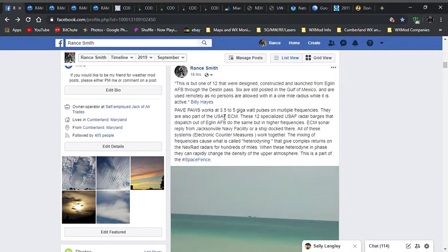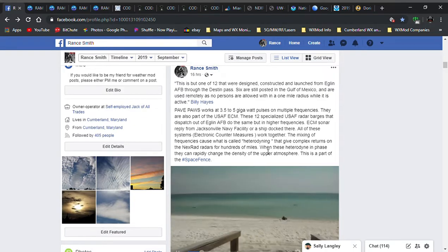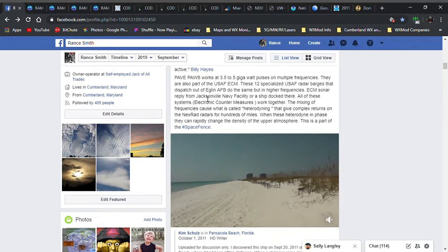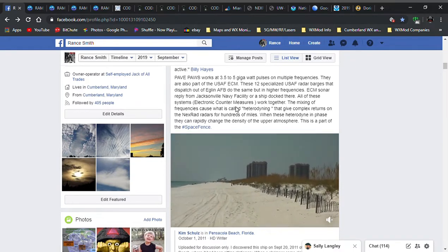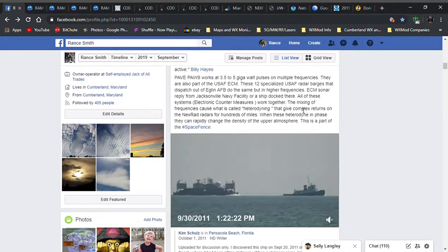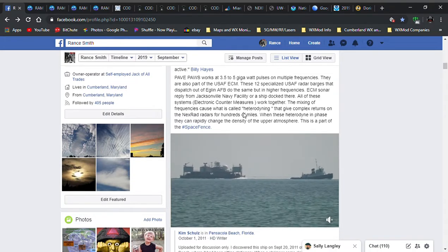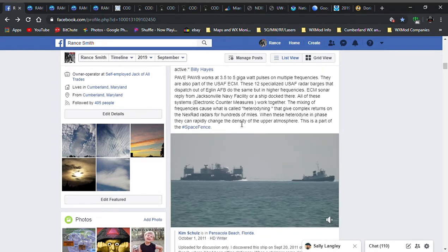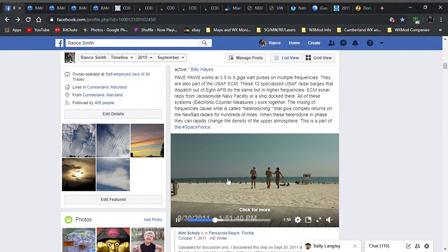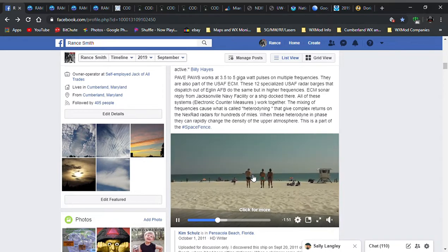It works at 3.525 gigawatt pulses on multiple frequencies. These barges do the same, but at higher frequencies. They report to a Jacksonville Navy facility or a ship dock there. All of these systems work together. They do what is called heterodyning, which they all operate at the same frequency. They heterodyne in phase, and it can rapidly change the density of the upper atmosphere. So there's 6 of these parked out in the Gulf, and I'm sure the other 6 are out in the Atlantic somewhere or in the Caribbean.